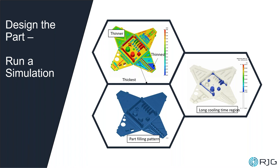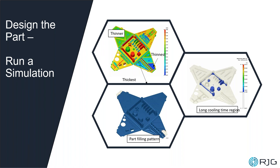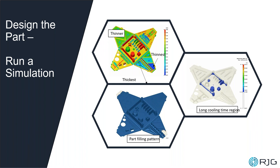And the graphic on the top left here shows the thickness distribution of the part. And if you watch the filling animation here, you can see that the hesitation is near the thin areas as depicted in the thickness distribution graphic. And the thickest areas will take the most amount of time to cool. And these areas will become hot spots and can lead to sinks or voids in the end product.